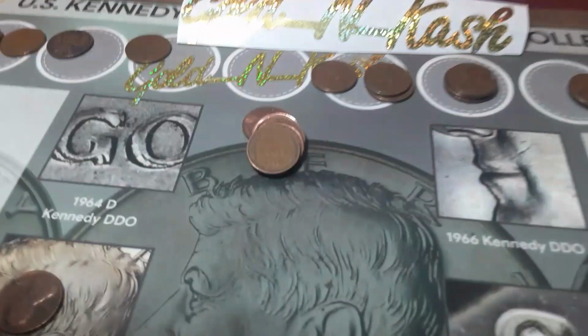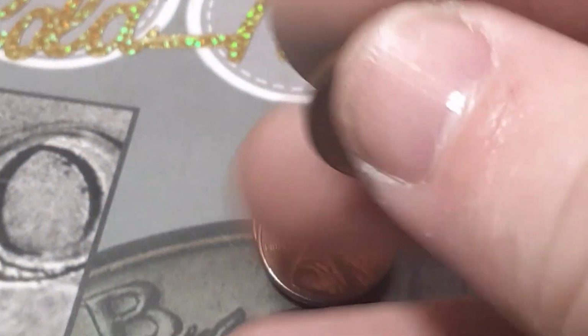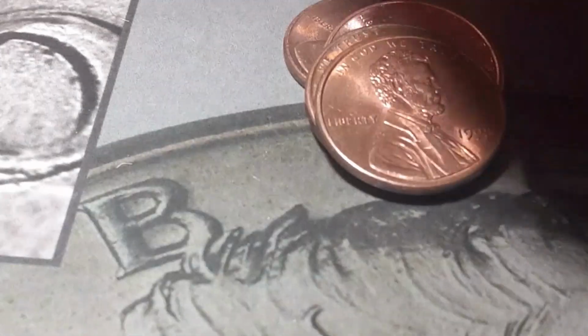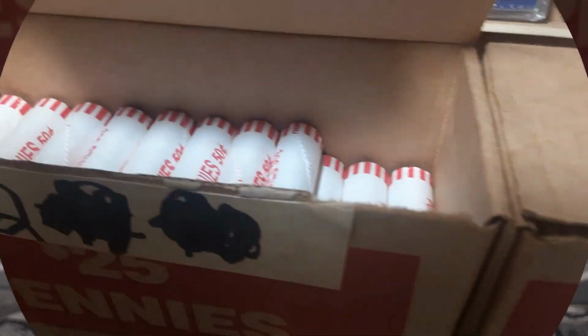Same roll. Roll 21. There are 3 in here, and I didn't even see it. It was laying down backwards. We got another one, a 1944. I believe we already have a 44. No, we don't. We have a 46. 1944 out of Philly. Roll 22.